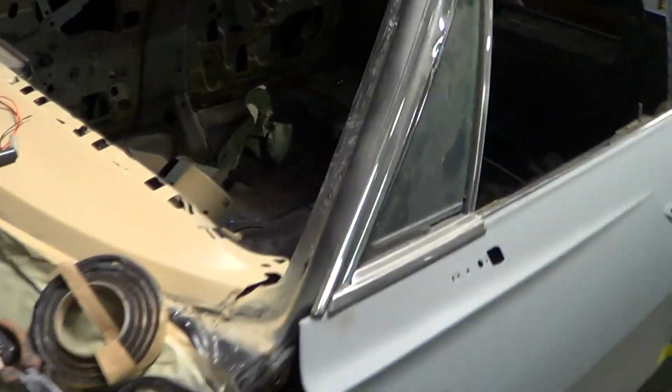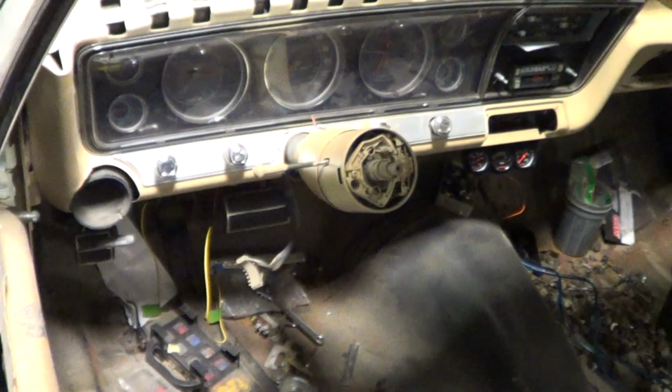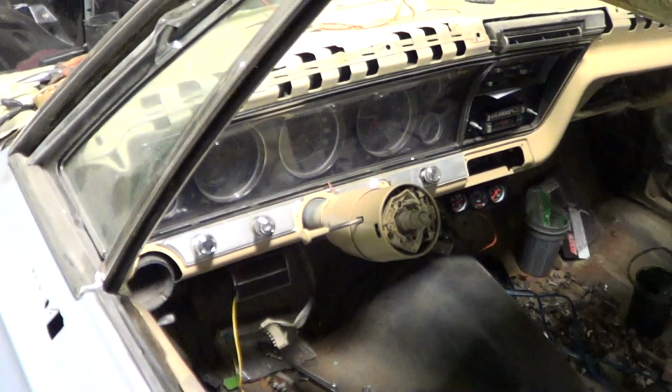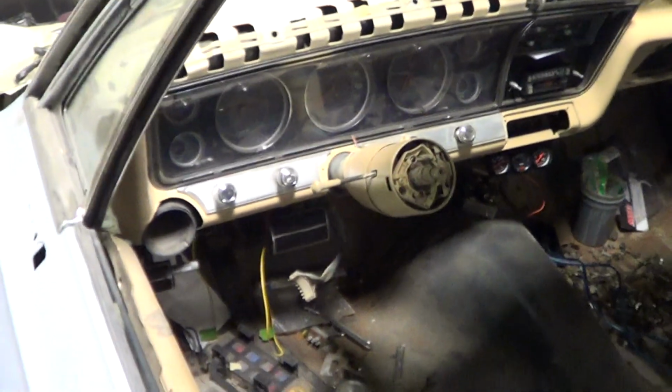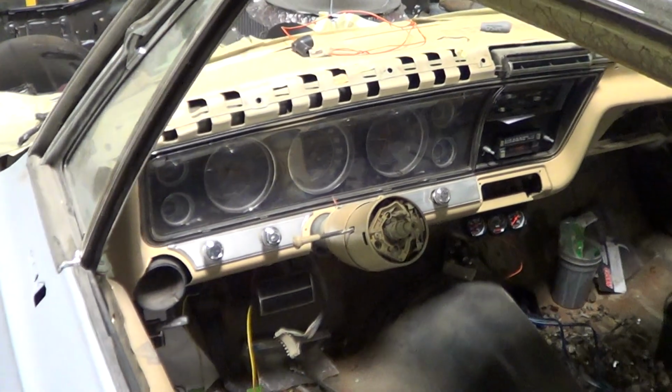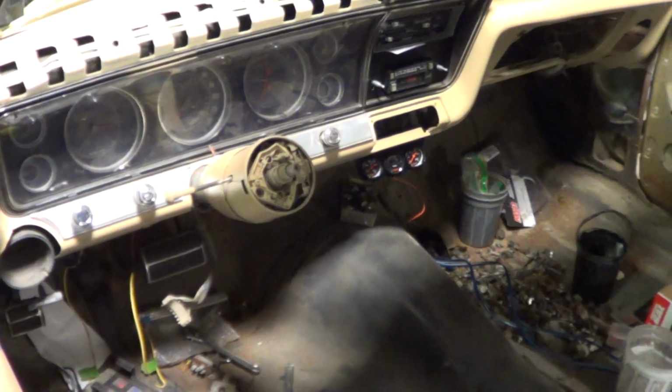The next thing that's been done, the steering column has been installed. That is a tilt steering column. Rod wanted to go with tilt, which I highly suggest. I'm not a real big man, but it does make getting in and out of the car a lot easier. And then you'll notice, let me see if I can zoom in here.